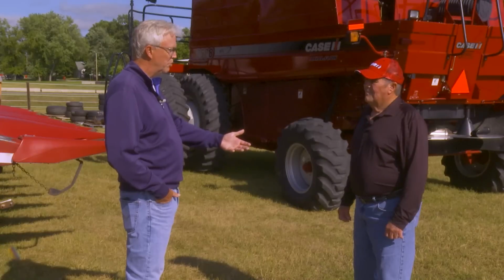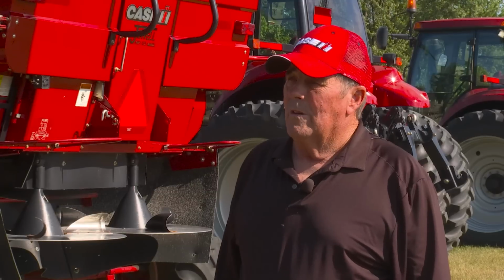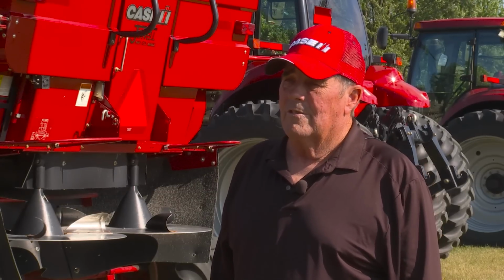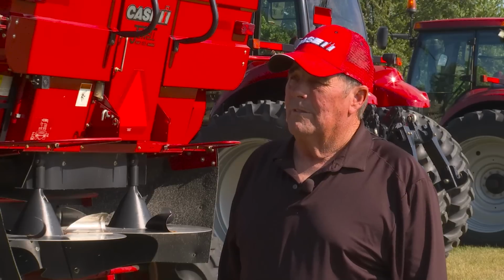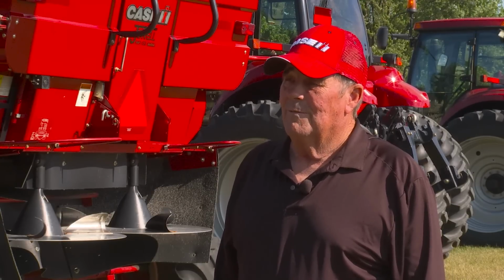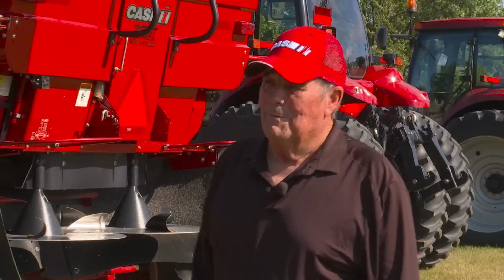Can you talk about the importance of care for your equipment over your career, Robert? Oh, I like to change oil when it's time, 80 to 100 hours or whatever, and filters, and wash them up and wax them, and you can kind of see that where we're standing now. And you proudly wear that Case IH cap. Yep. It looks good on you.